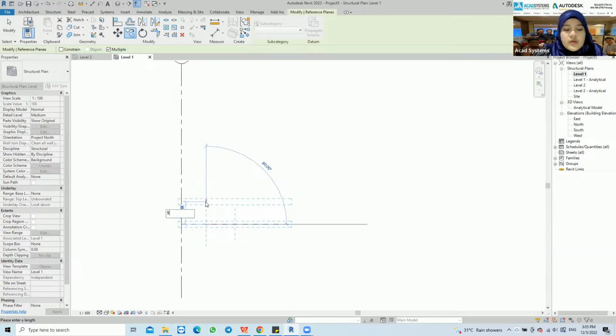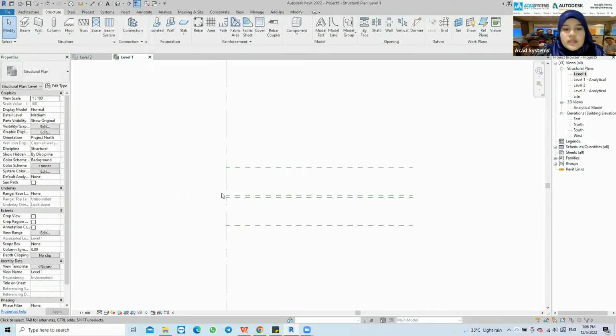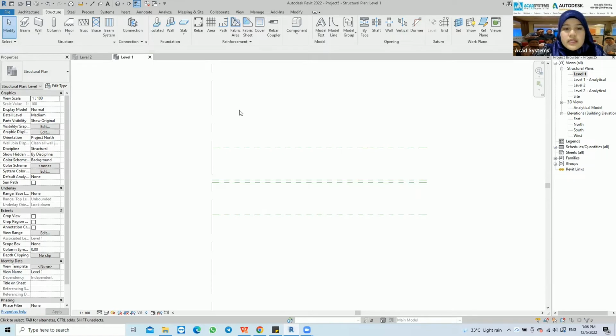For the value, I will insert 1,200 and enter. The gap between level 1 and level 2 stair is 100. Enter. So level 2 is the same, 1,200. Enter. Press escape 2 times, and now I'm going to zoom in a little bit here. Now the guideline is ready.